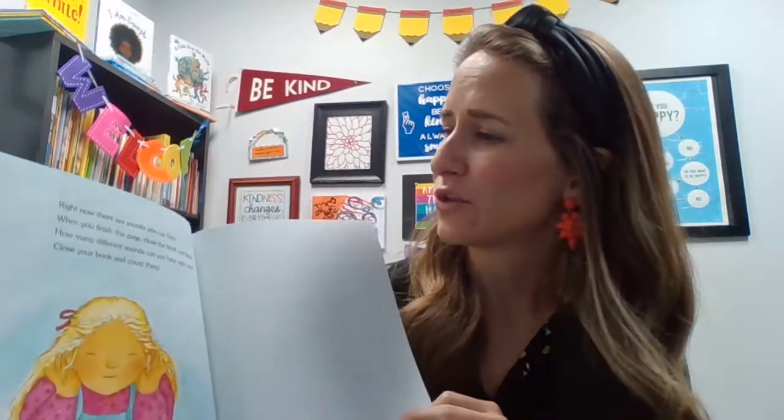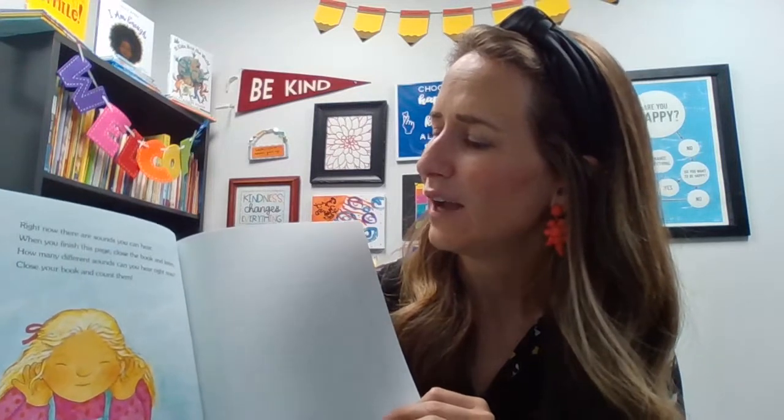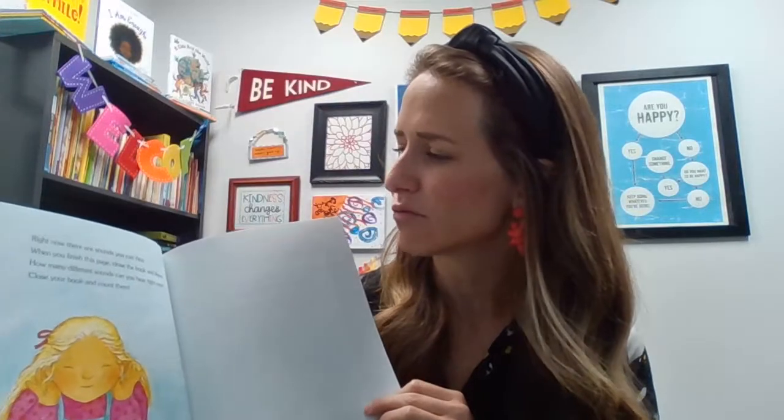Right now there are sounds you can hear. When you finish this page, I'm going to close the book and we're just going to listen. How many different sounds can you hear right now? Begin to count the different sounds you hear.